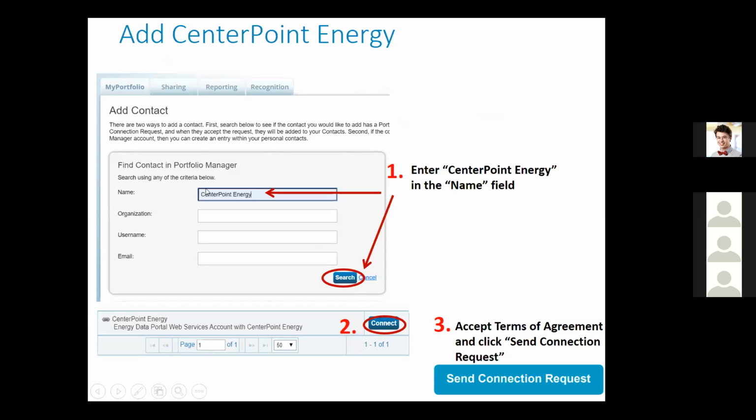For Centerpoint, you're going to search for the name Centerpoint Energy with a space between Centerpoint and Energy. When you click search, this is the account that you should find, and you'll hit connect to connect with them. For Xcel, what's different is that you're entering into this username field, Xcel Energy Web Services. Sometimes it's helpful to copy and paste the names that you're searching in there, especially for Xcel. So if you copy paste what I've put into the chat, that should work.